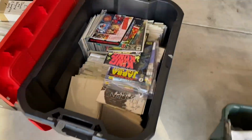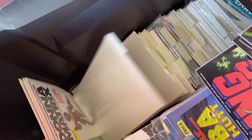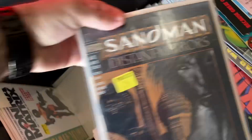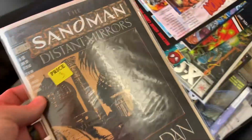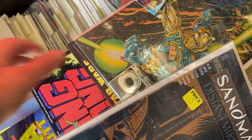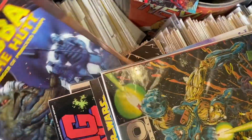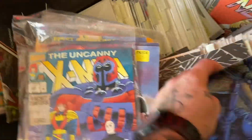Then in the garage, they actually had some comic books, so I was like, dang. So I started checking them out, going through them. I see this Sandman. I was looking for number one, and I'm not sure too much about this. It's a DC book, y'all know me and DC, so I'm flipping through and seeing some decent titles, some stuff that's kind of minor stuff. There's a Star Wars, some X-Men stuff.